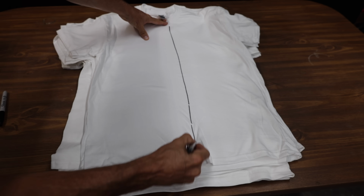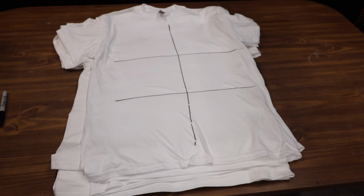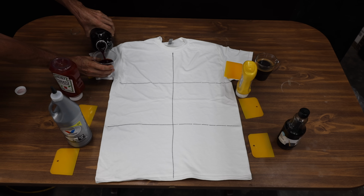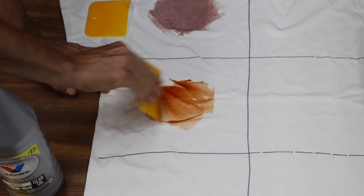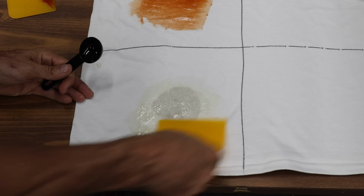Let's prepare some white cotton t-shirts for our first test. I'll use a permanent marker to create 6 test zones. Let's go ahead and prepare 14 shirts for testing using common products that cause bad stains. Pigment stains are caused by coffee, tea, red wine, and ink. I'll add a tablespoon of grape juice to the top left corner of the t-shirt. Now let's add some ketchup to the left center test area. At the bottom left, let's add some gear oil, which not only causes a stain, but it smells awful.